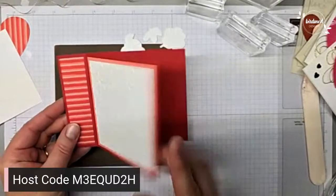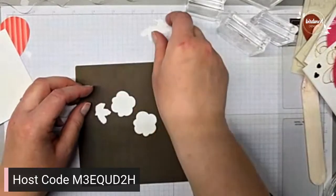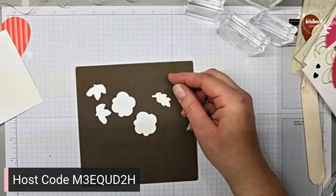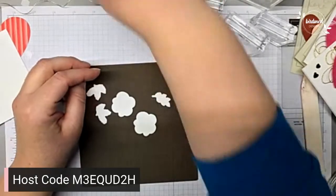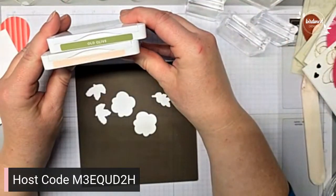Okay. See our book fold already? So cute. And take that off to the side. Now I've pre-cut my flowers, 2 of the leaves, and then 1 branch. Oh, here comes Kitty again. Let's see what she does. Okay, so for the ink pads for this one, we're going to use Flirty Flamingo and Old Olive.